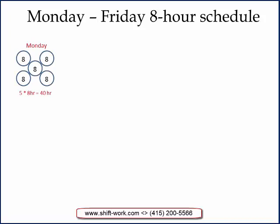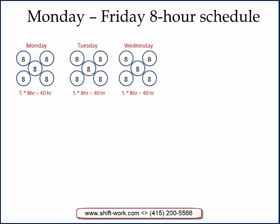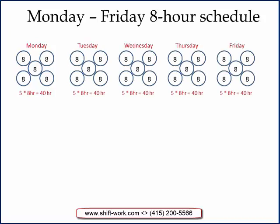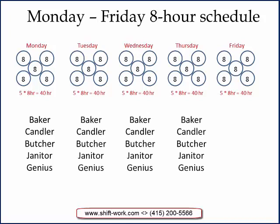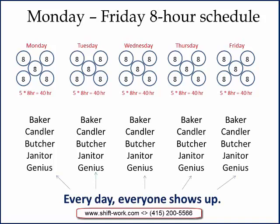So here we have Monday. These little 8s mean there are people there for 8 hours. There's 5 of them. And we have the same type of staffing on Tuesday, Wednesday, and Thursday, and then of course on Friday. Every day, on Monday we have a baker, a candler, a butcher, a janitor, and a genius, and they show up on Tuesday, Wednesday, Thursday, and Friday. And that's what the schedule looks like right now before we go to a 10-hour schedule. Everyone shows up every day, 5 days a week.